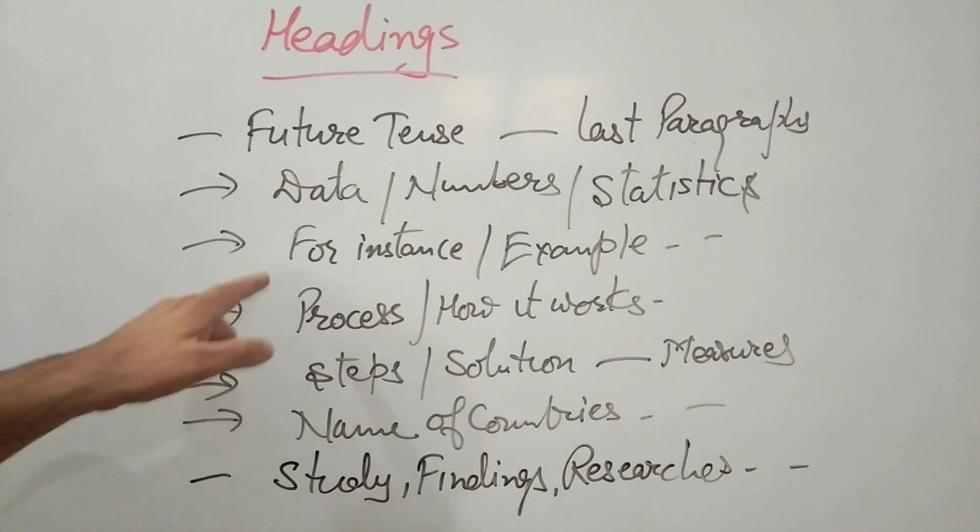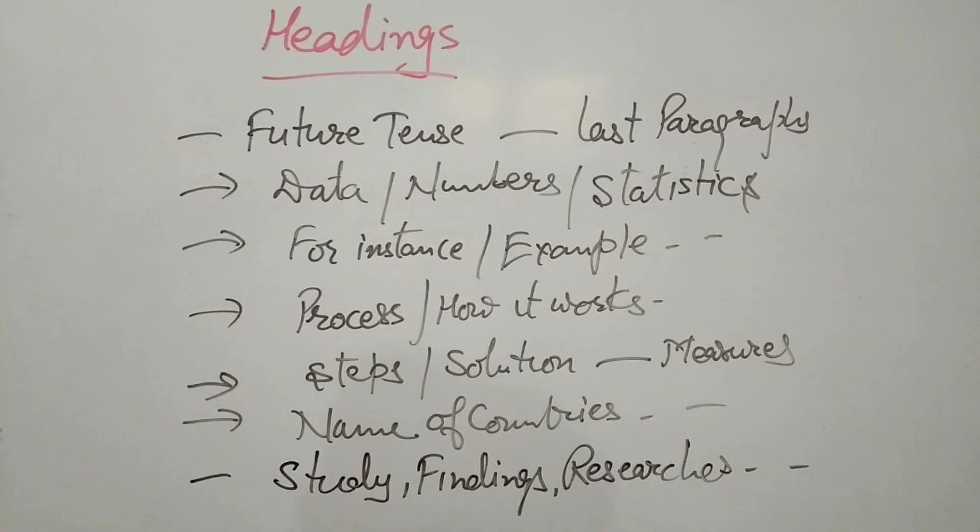The paragraph which contains an example has words like for example, for instance. So the heading will have words like exemplifying, or examples of any technology or examples of any product. There will be certain parallel wording that tells you that this paragraph is giving examples that the writer wants to convey to the students through the statement.